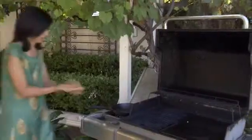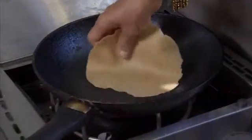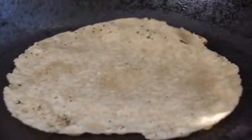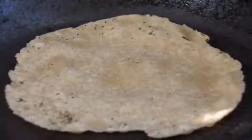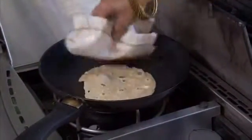When you have all your chapatis prepared, heat a griddle plate or non-stick frying pan until it's very hot. Don't use any oil though. Start cooking the chapatis on the hot griddle until they puff up. Then turn and cook the other side, pressing lightly around the edges with a folded tea towel.